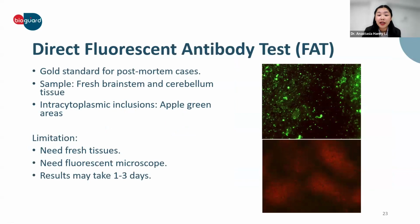So on direct fluorescent antibody test, this is the gold standard for most post-mortem cases. Usually when we encounter rabies suspect cases, they will euthanize the animal and keep the brain intact and send the brain tissue, or the fresh brainstem and cerebellum tissue, to the laboratory. In the laboratory, this brain tissue is treated with antibodies, such as anti-rabies serum or globulin labeled with fluorescent dye. So the antibody with the fluorescent dye.